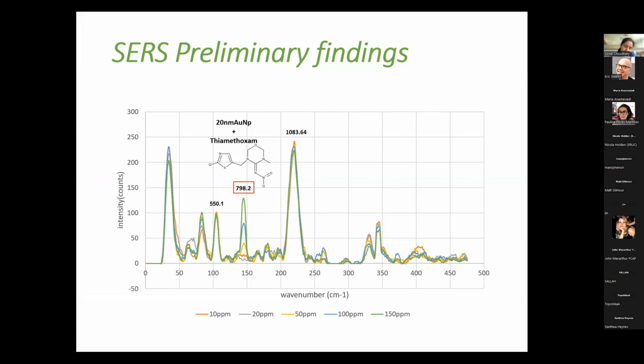And the positive thing is that the signal increases with the increased concentration of the pesticide. So that gives us reasons to believe that we can also use it not just for qualitative analysis, but also for quantitative analysis. And we're trying to reach very low limits of detection so that we can compete with the mass spectrometry methods.